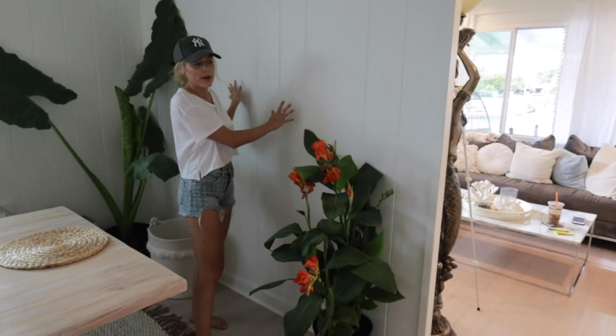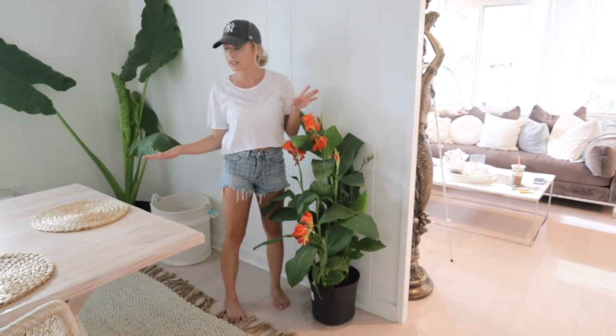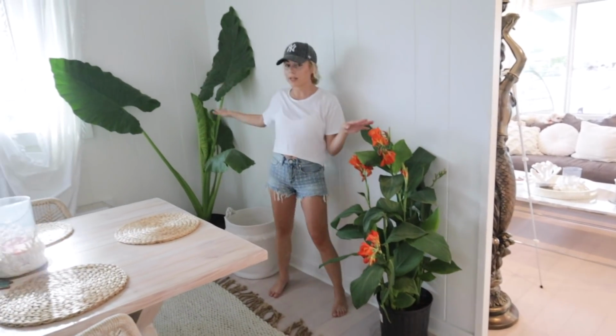And then in here, this is like the main area we wanted plants. We actually found a picture that we want to put here, which we're very, very excited about. So that'll be coming shortly, maybe in a month or two. Still deciding on that.